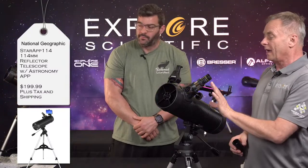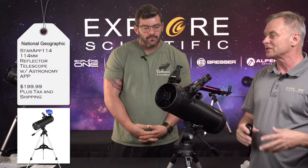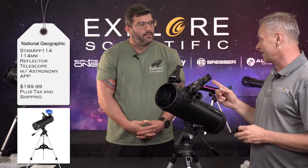But anyways, having the lowest power gets you the brightest images. So we want distance with the telescope. Well, it also gives you a better idea of what's around in the sky. Exactly, because it's wider.